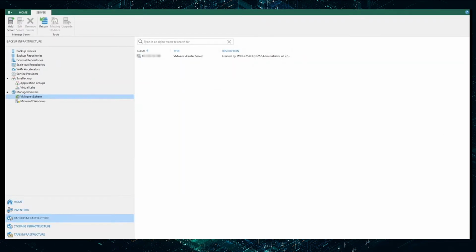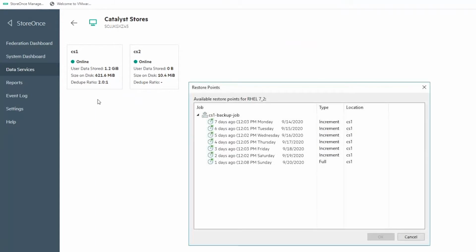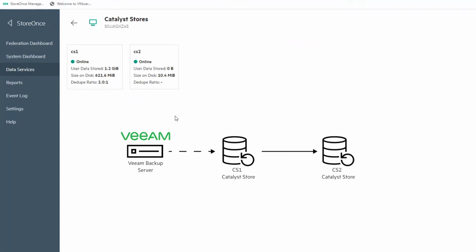The first thing I'm going to demo is a StoreOnce Catalyst Copy job that can be configured and managed entirely through Veeam. So for this demo, I've created two backup stores in the StoreOnce Management Console. Their names are CS1 and CS2. CS1 contains a single RHEL VM that I've backed up a total of 7 times, with 1 full backup and 6 incremental backups. CS2 is empty at the moment, and restore points from CS1 will be copied to CS2 using a Catalyst Copy job issued and managed entirely through Veeam.